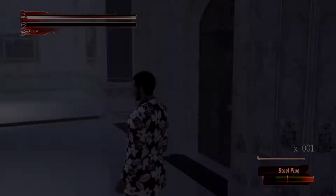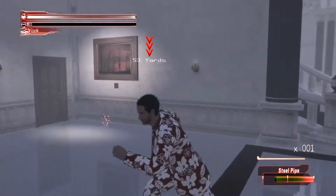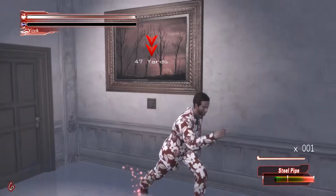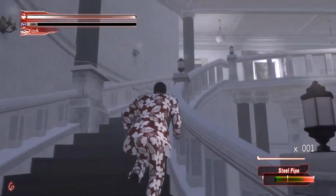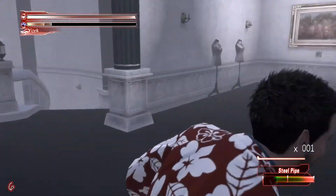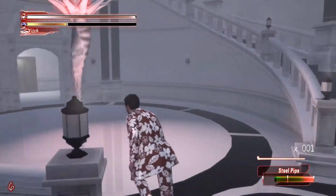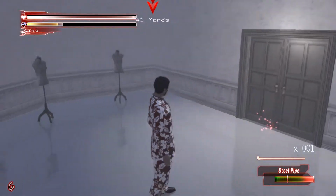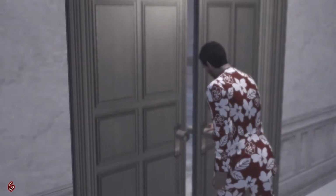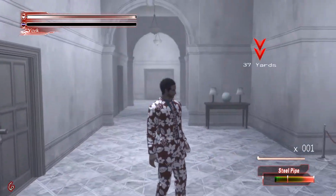Key to the gallery. Right, that's definitely the way to go. Anything around here? Something there. That wants me to go that way. Trees at twilight, beautiful painting of 6 trees. I think that may be one of our clues. Anything around here? Can we go through here yet? This may actually be the way to go.